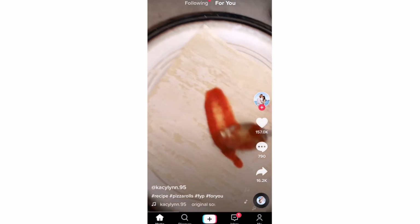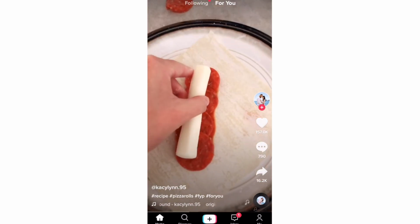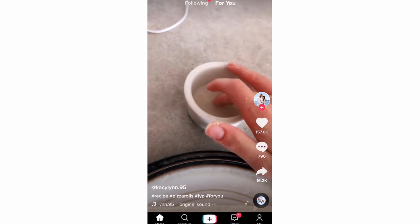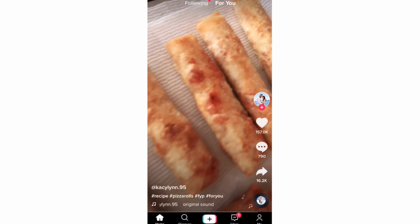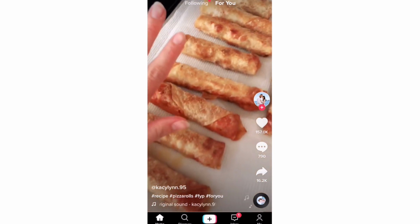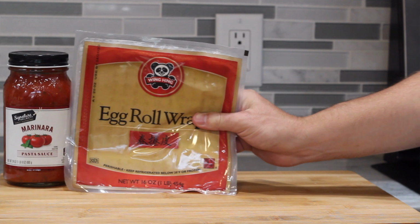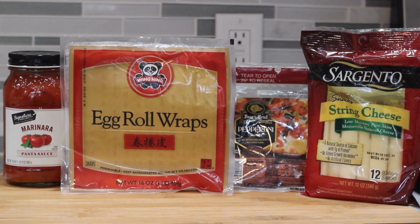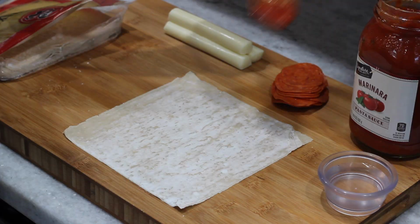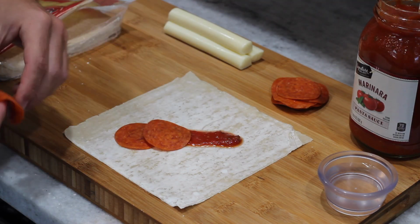Third on our list today is the one I'm most looking forward to, and that's going to be the pizza egg rolls. Mainly because it looks so simple, and also it reminds me of the good old days with the little simple pizza recipes I used to make. For this, I grabbed some marinara sauce and egg roll wrappers, pepperoni, and string cheese. I know I've said this a couple times before, but this time I might really mean it. I think this is the easiest recipe I've ever made in my life.